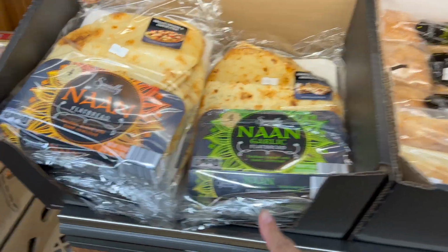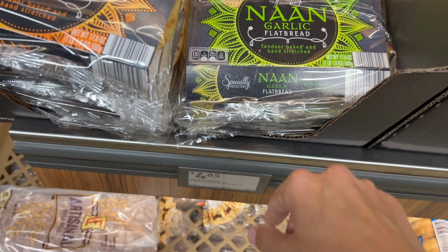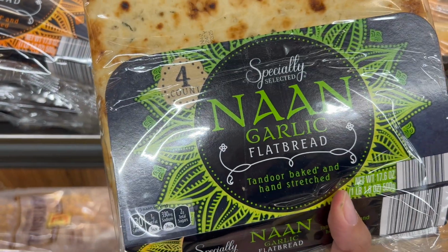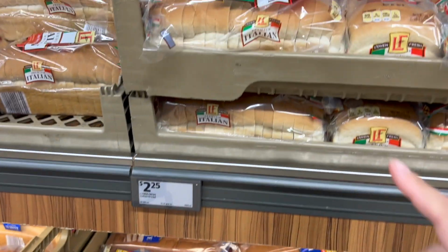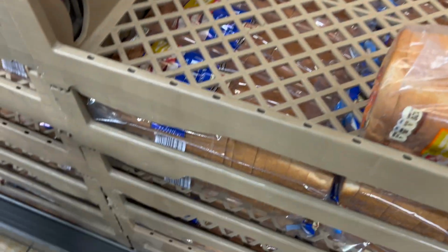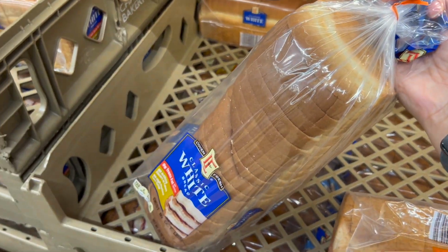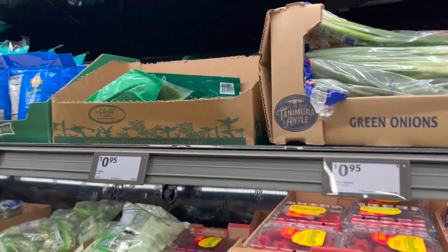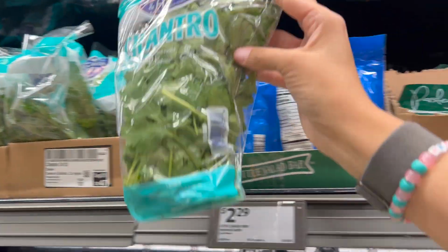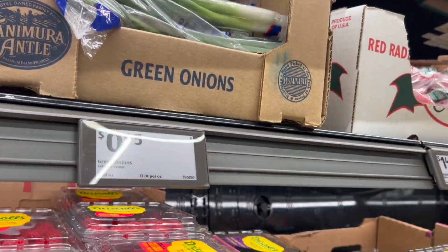Okay, so I was really hoping for red stickers on the naan. No such luck, but I still am gonna get two, one for each night of butter chicken, $4.65 a piece. And I'm getting the garlic. I'm gonna get this Italian bread for our BLTs, $2.25 and then $1.39. I'm getting the classic white for my son's peanut butter sandwiches and his lunch. I need cilantro. Oh, that's parsley. I need cilantro for butter chicken, 65 cents, and green onions for 95 cents for sesame noodles.